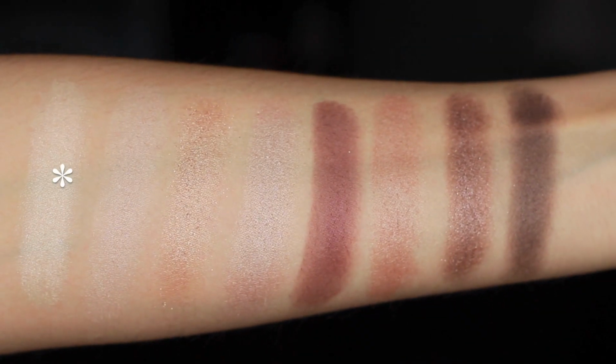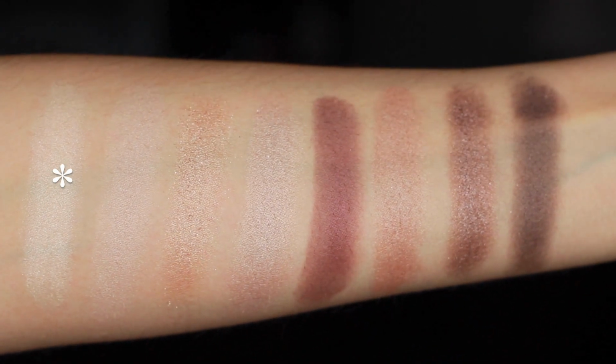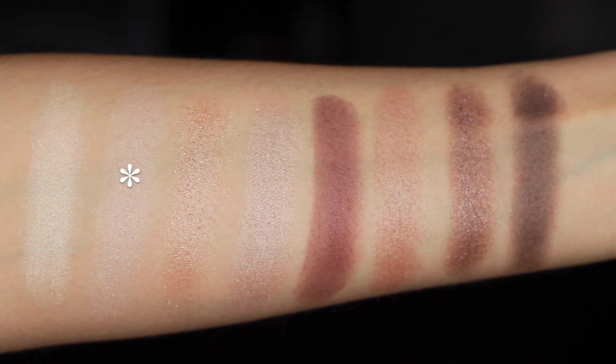All right, so now let's swatch the shimmery shades. So first in here is the shade Light Gold, and this is just a warm toned champagne shade. This would be a beautiful inner corner highlight. So next is Almond Pearl, and this is more of a cool toned shimmery highlight. They're very similar on the skin, the Light Gold and the Almond Pearl when they're next to each other, but the Almond Pearl is just a little bit deeper and a little bit cooler in tone, almost looks a little bit pink on the skin.